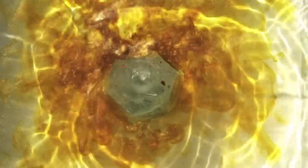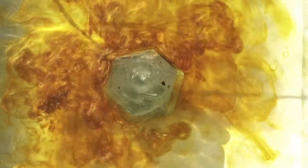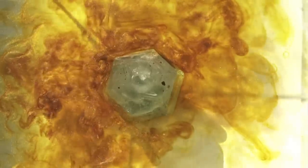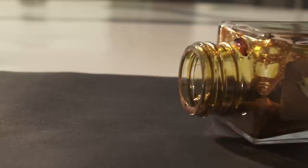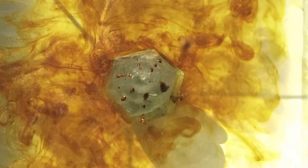2020 has been a bit of a crazy year. So instead of doing a video about the top inks of 2020, I thought I'd do the top crazy inks of 2020. And these are inks that are crazy for various reasons.